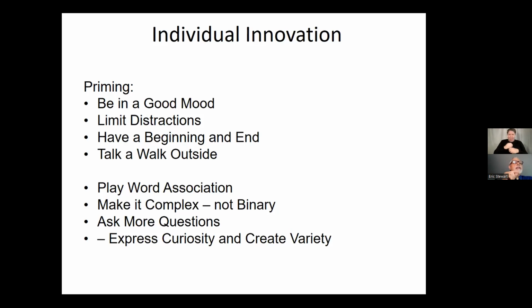Then we can do things that help our mind be prepared, those games, those icebreakers for our own mind. We can do word association. Sudoku is a great way to get our mind thinking of different connections. And we can make the question more complex, not binary, yes or no.